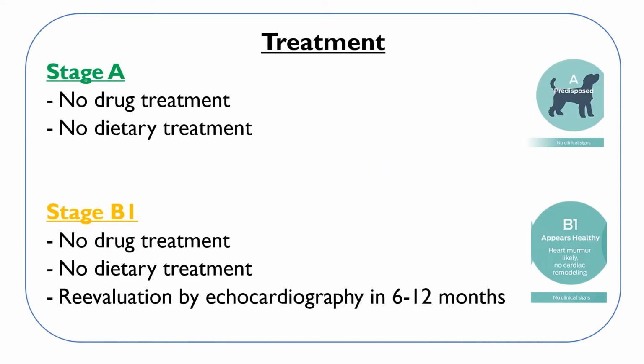So in stage A, we have only a predisposed dog, so it is not recommended any drug or dietary treatment. In stage B1, no drug or dietary treatment is recommended because at this early stage of disease, progression to heart failure is uncertain and there is no evidence that medication is effective at this stage, but it is recommended a re-evaluation by echocardiography in 6 to 12 months.